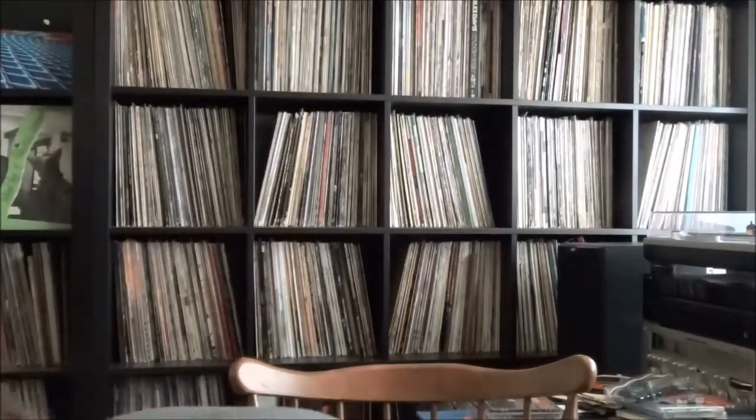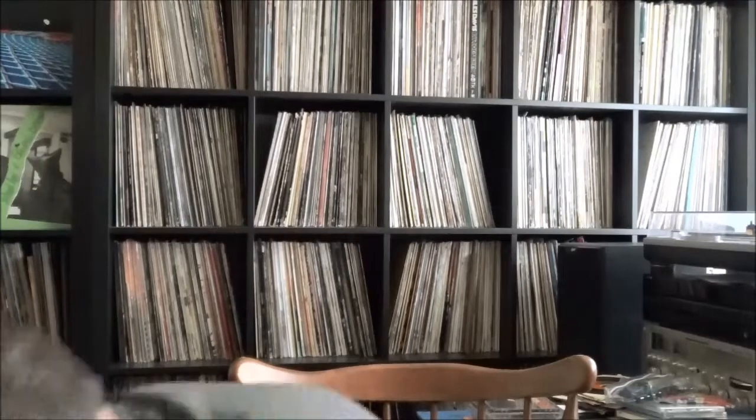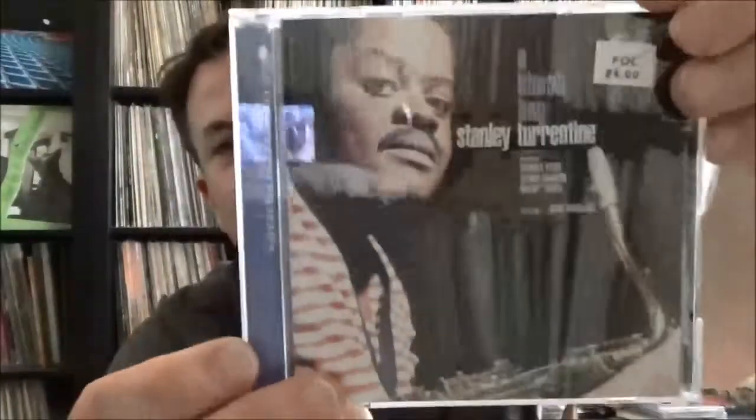Alright, let me restack the stack so it doesn't make a mess. Sorry about that. Getting towards the end here, Stanley Turrentine, A Bluish Bag. Another Blue Note Connoisseur CD reissue here.